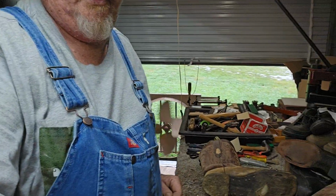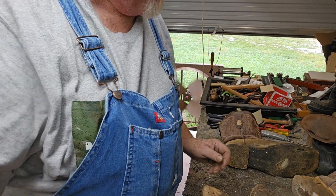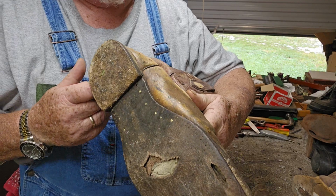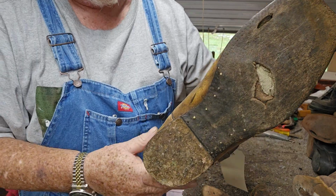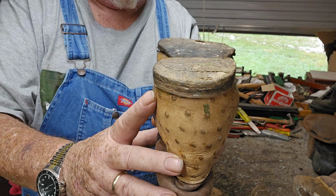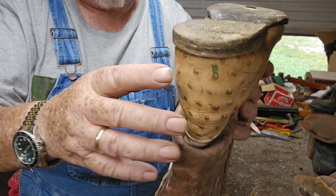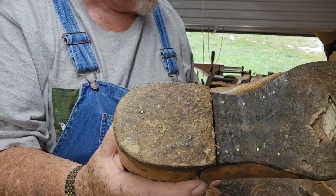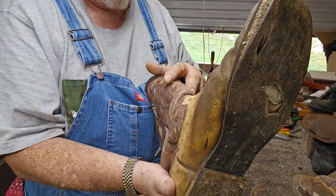Let me tip you down a little bit here. That is the way that the customer brought these boots in. I'm going to try and hold it straight. He's got this worn on a cockeyed, worn thin back here. After the rubbers come off, he wore them some more. That's one boot.